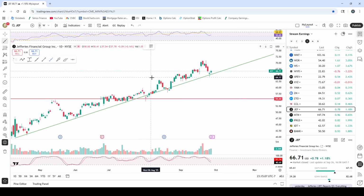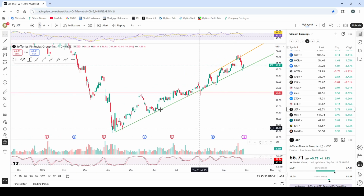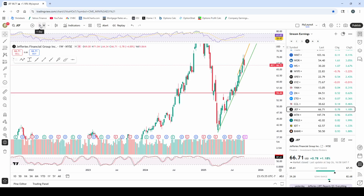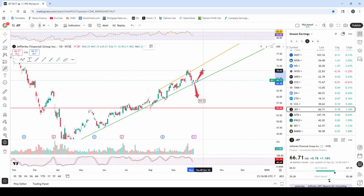So short term, in a way, this is still at the support. Momentum is lower. Long term is still overbought. So since this is at its trend support, I would expect a pullback to 59.50 at around 55 to 60%, and a bounce at about 45% to at least 71.